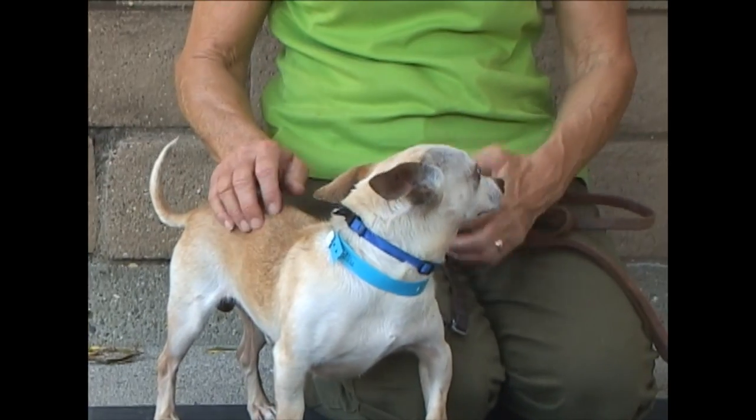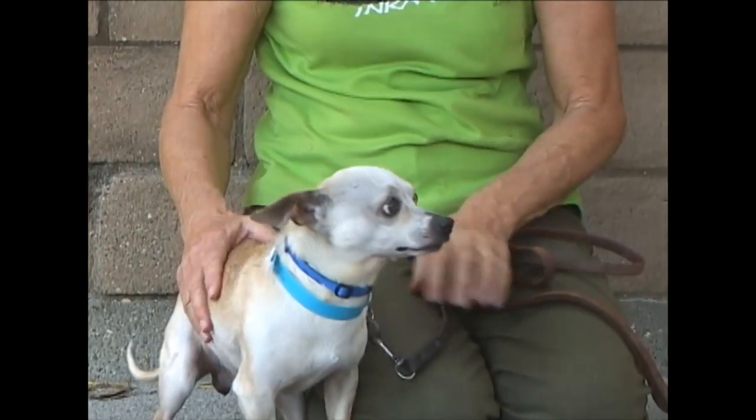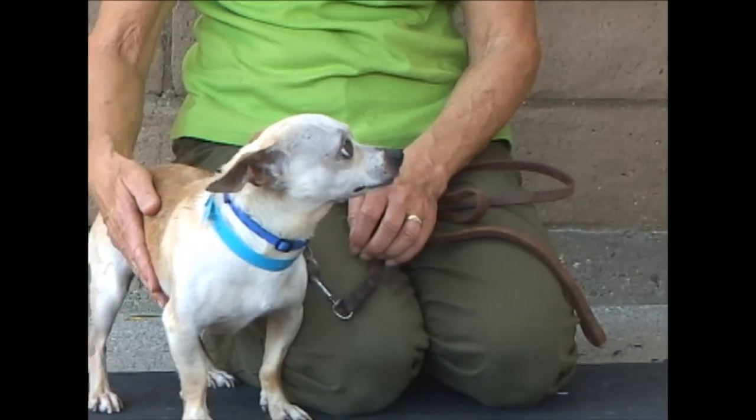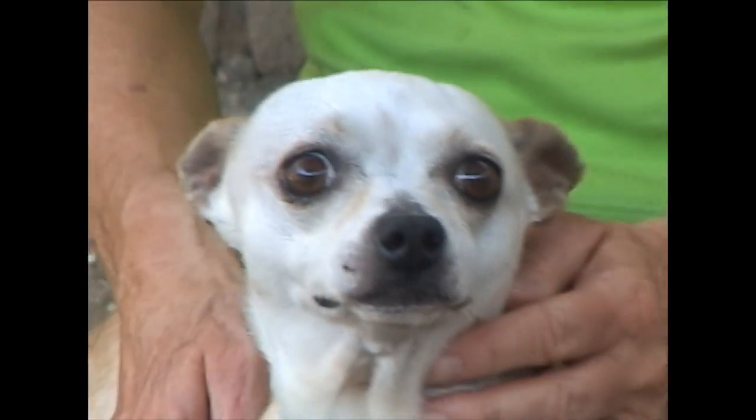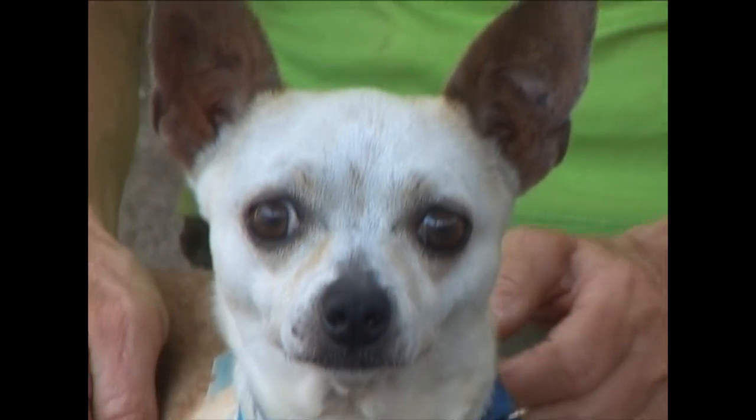This is a little teeny tiny rocket dog. He's just a cute little guy, wants a safe place to land, just wants to be somebody's good friend. ID number 187595. Oh, there go the ears.